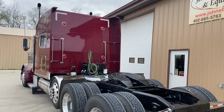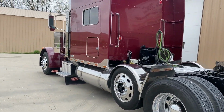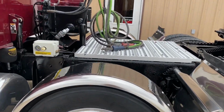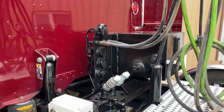This was a farmer-owned truck. Didn't do a lot of work with it, as you can see. Really took very, very good care of it. Everything is top notch. Two-line, two-way wet kit. All the hookups for tarps.